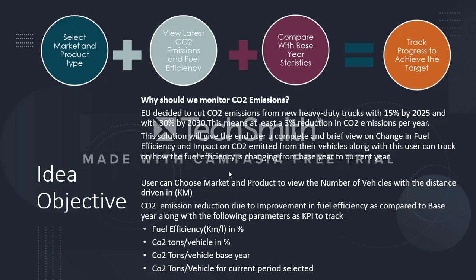Based on the historical telematics data that we have, we will calculate the emission and the fuel efficiency. We are going to compare it with the base year statistics and give them a brief on how the driving is currently when compared to the base year, and the reason for such a fuel loss. We are considering a basic equation here: increase in fuel efficiency, decrease in CO2, so that the user can set a target for himself and achieve it by controlling his CO2 emissions.